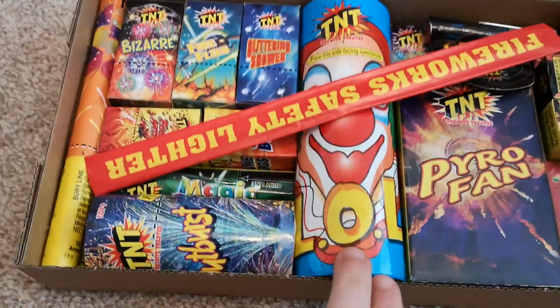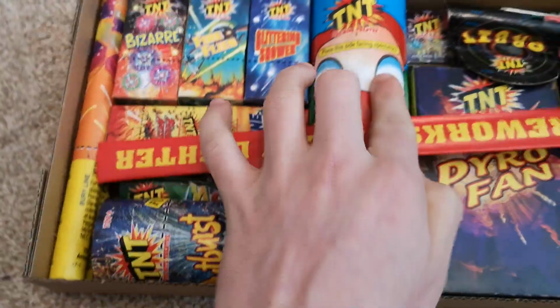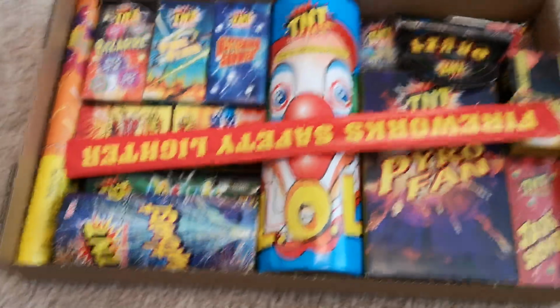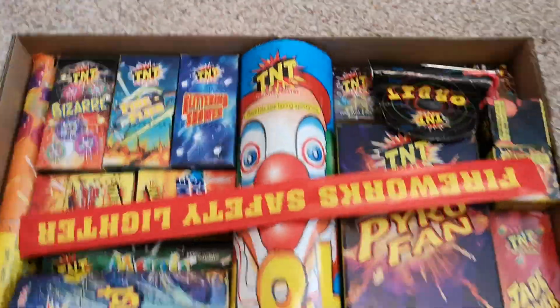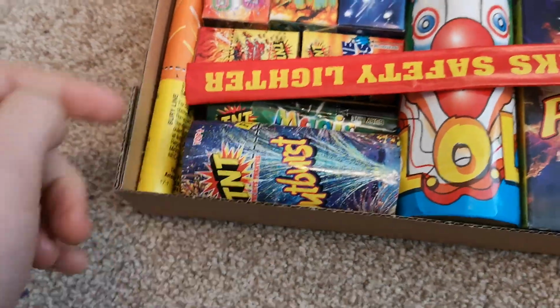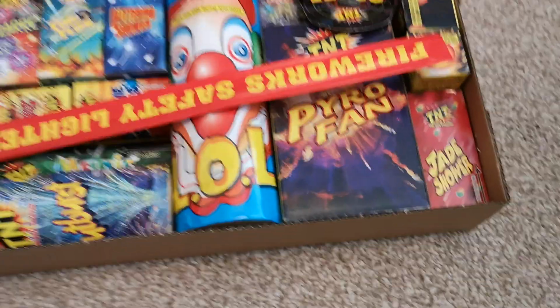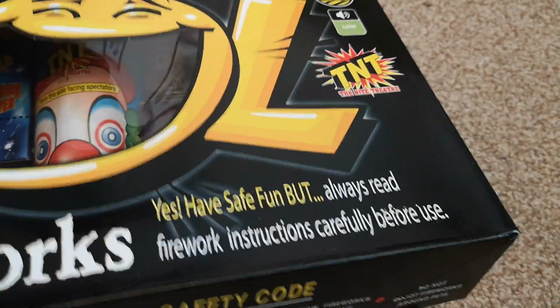And obviously you got the LOL fountain with the strobing eyes. There's holes there for the strobing effect. Again, nice big classic TNT box fountain with tons of air in it. Catherine wheel, the mine, another Magic Comet. Fantastic fountains again, but obviously I'll do a full look at that one on a separate video, as with the Ready Steady Go.